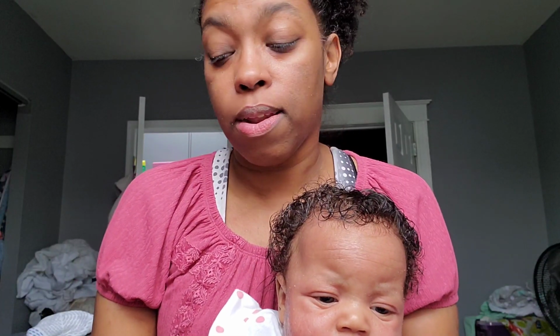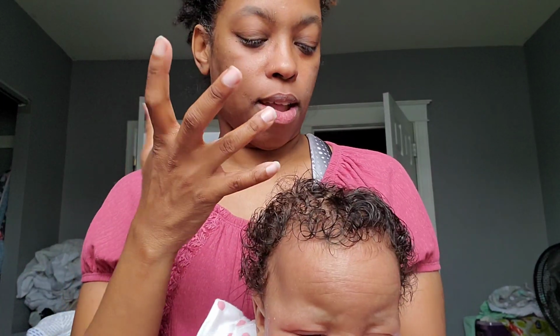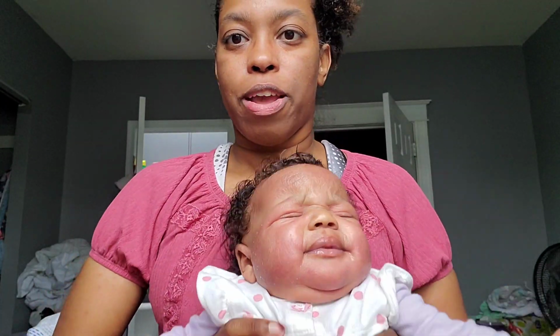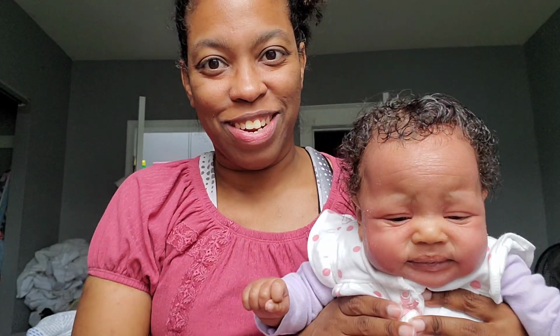I just finished combing her hair, getting all the flakes out, and it just kind of rolled out of the comb out of her hair. She's frustrated because mommy does not give her her milk that is owed to her. And she's upset.